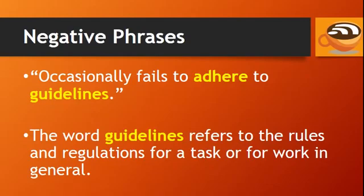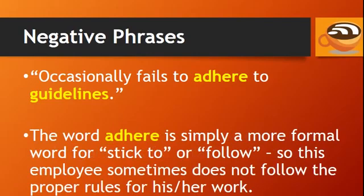Negative phrases. Occasionally fails to adhere to guidelines. The word guidelines refers to the rules and regulations for a task or for work in general. The word adhere is simply a more formal word for stick to or follow, so this employee sometimes does not follow the proper rules for his or her work.